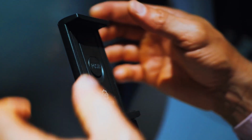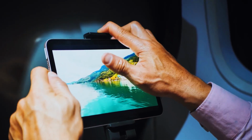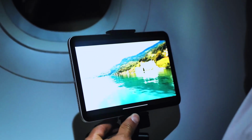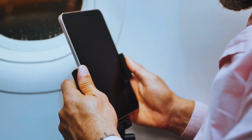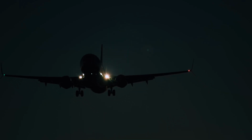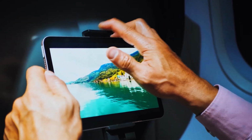Be it navigating the skies or stationed at your workspace, this hands-free essential becomes your travel companion. Its robust clamping mechanism and versatile 360 degrees rotation ensure your device is held securely, allowing you to effortlessly enjoy watching videos or reading during flights. The compact pocket-sized design ensures easy storage, and the silicone grips guarantee a steady and scratch-free hold.